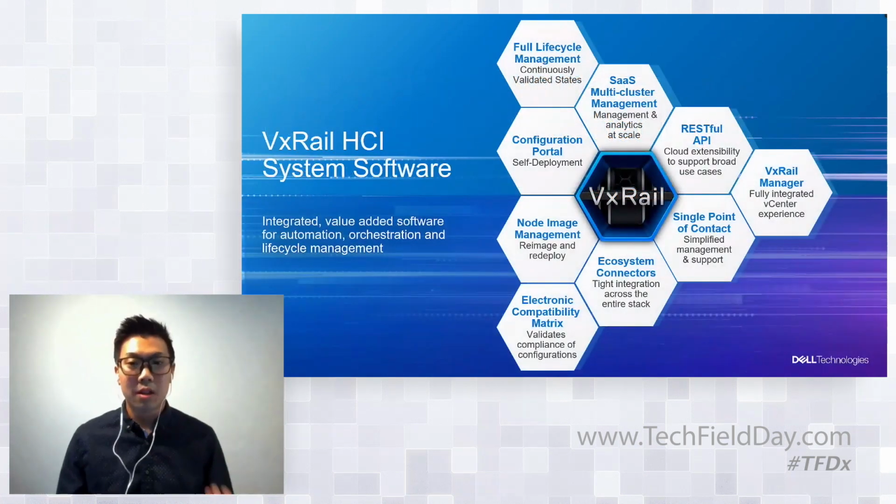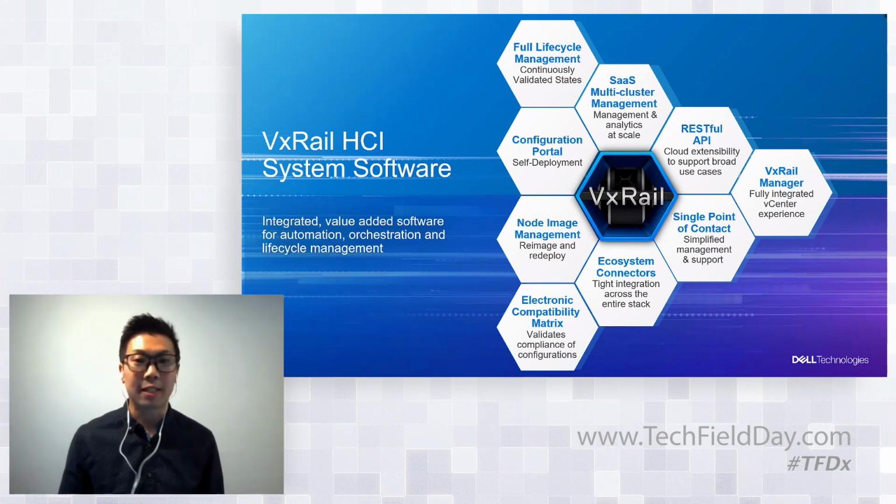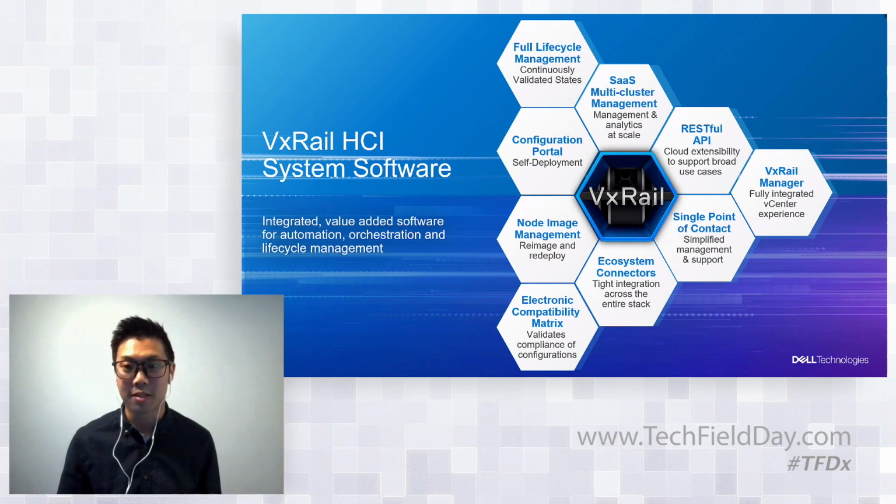All right, so Ash alluded to the VxRail HCI system software, and this is really where the VxRail advantage comes from. It's the software that allows us to differentiate in areas like lifecycle management and really extend those benefits through our VxRail API and SaaS multi-cluster management to apply to more use cases and scale management to multiple VxRail clusters more easily. But at its core, the customers are really buying VxRail because of the lifecycle management experience through continuously validated states.